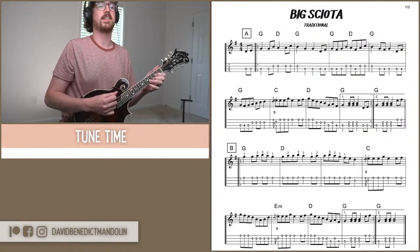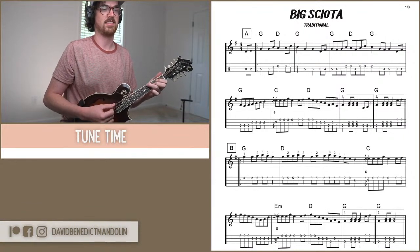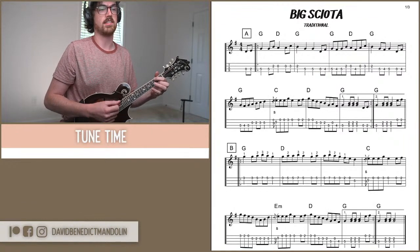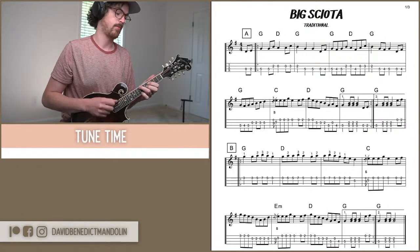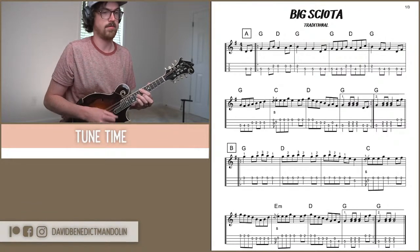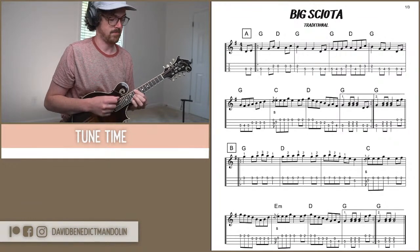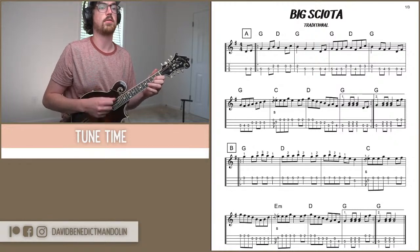All right, your turn to do that exact same thing. So lower, higher octave, I should say. To the lower octave of the A section. To the higher octave of the B. To the lower octave of the B.